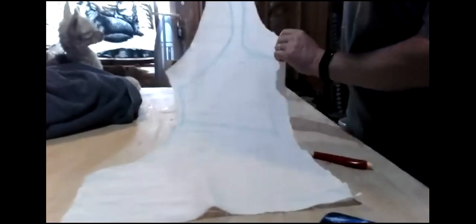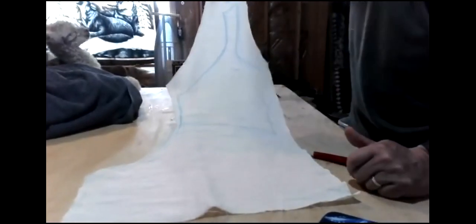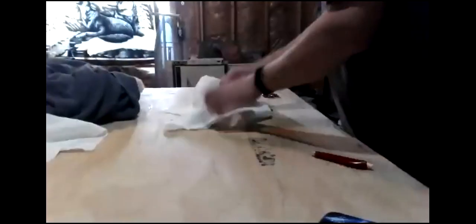So I think for the most part, that's going to be what I want for the front. I'm pretty happy with the lines we had on that, and I'll cut that out later. So I'm going to go ahead and move on to the back to do the same thing. Gotta keep your fronts and your backs straight.